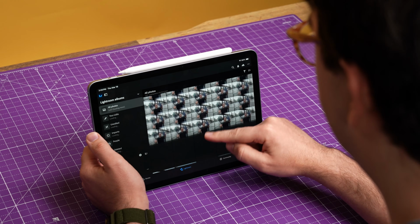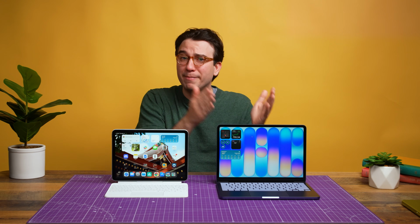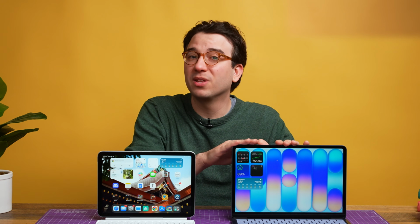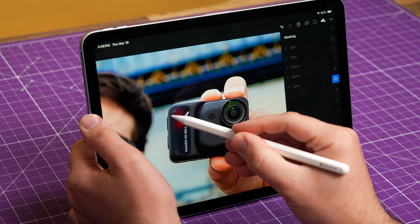But when it comes to the creative side of things, a touchscreen and pen support are still going to be a must for me. I edit most of my photos in Lightroom, and I actually use a combination of a MacBook and iPad for my workflow. For batch photo editing, I actually prefer the Neo, but with the iPad's touchscreen, it lets me be more precise for masking or making finer adjustments, especially with a pen.